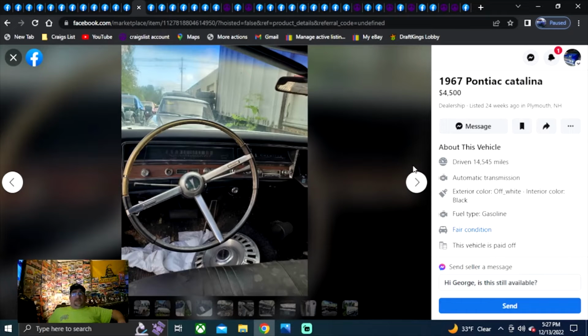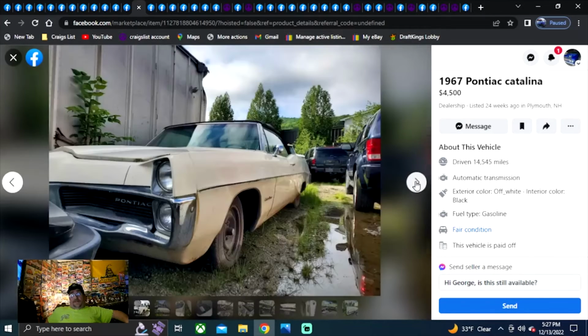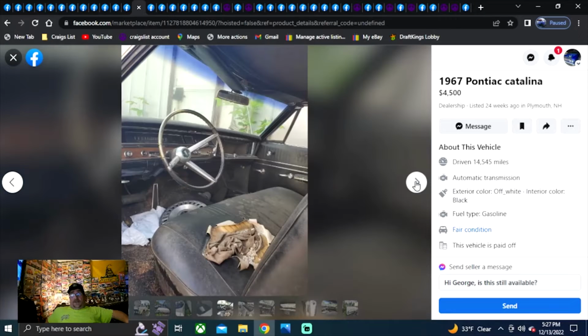It'll be a 1967 Pontiac Catalina. We're at $4,500 now. So I did make a mistake on the price order. I'm not perfect. We try to get them out there without duplicates, usually the main thing. This one's listed as a dealership 24 weeks ago. It's going to be Plymouth, New Hampshire. And it's a convertible. He doesn't mention it in the title, but it's a ragtop.